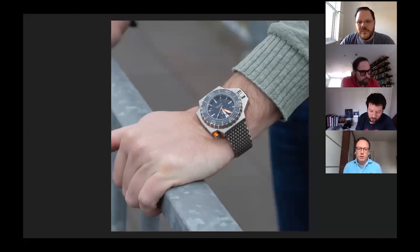I think I wrote it on the Fratello Watches Instagram account today that I also have a Rolex Submariner, and I had many of those, and I had a Sea-Dweller.